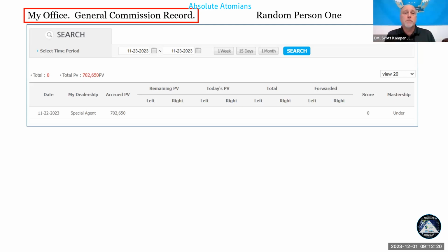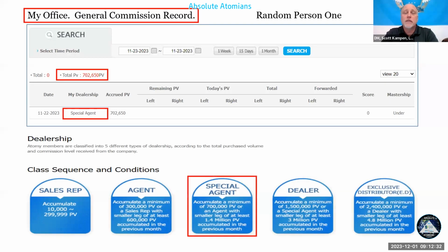Now, what we see from this person is that they have 702,000 points in their personal account, right? And they're classified as a special agent. Remember, we learned about that. Special agent, they have at least 700,000 points in their personal account. But now let's take a look at the points that they have in their left and right group. We see here under the forwarded column that this person has 1.7 million points in their left group and 177,000 points in their right group.